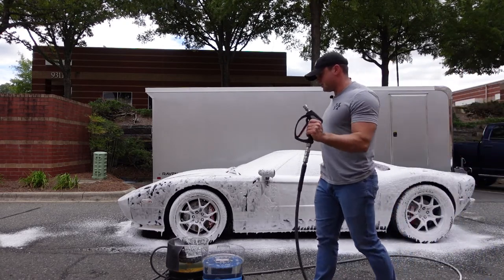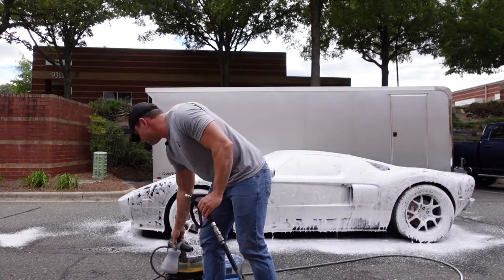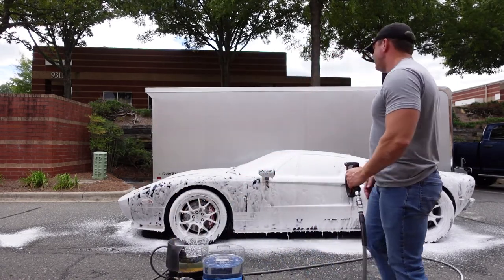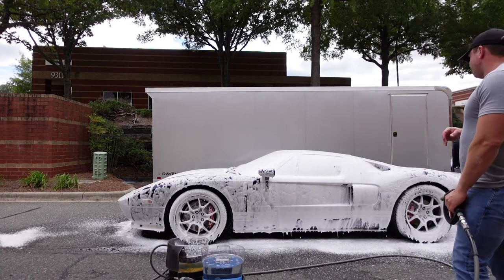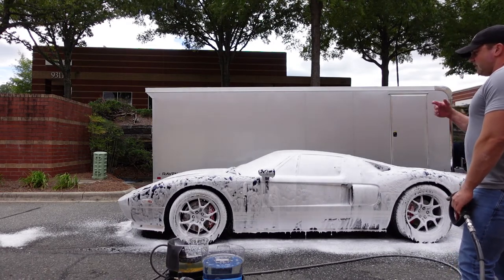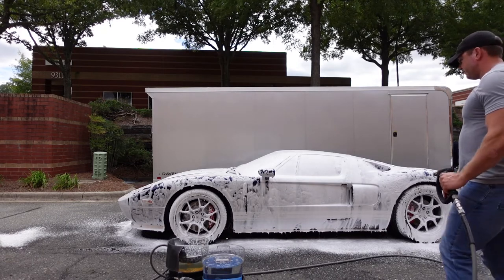In the instructions for the product, he mentions you can let it dwell for up to 10 minutes. It's a nice overcast day here, so I might let it dwell for even longer than that. We'll just see if it starts to dry up on me, then I'll rinse it off before hand washing.